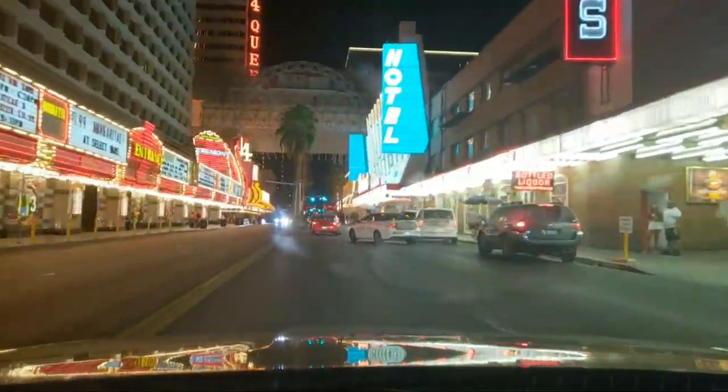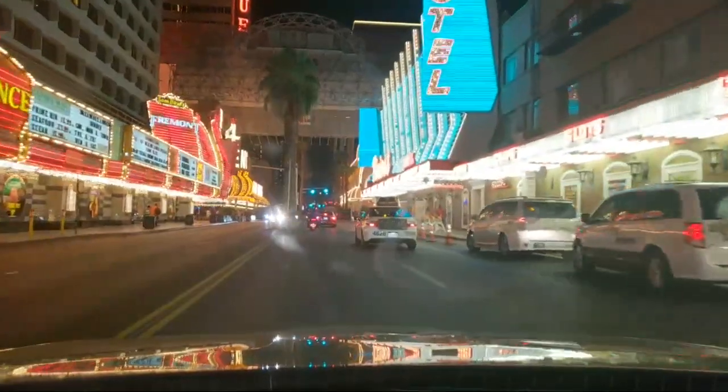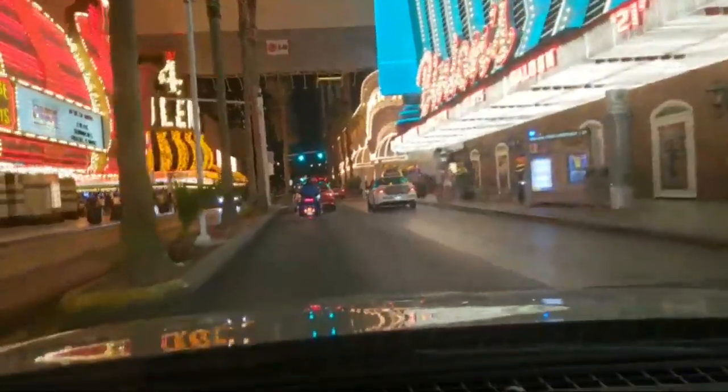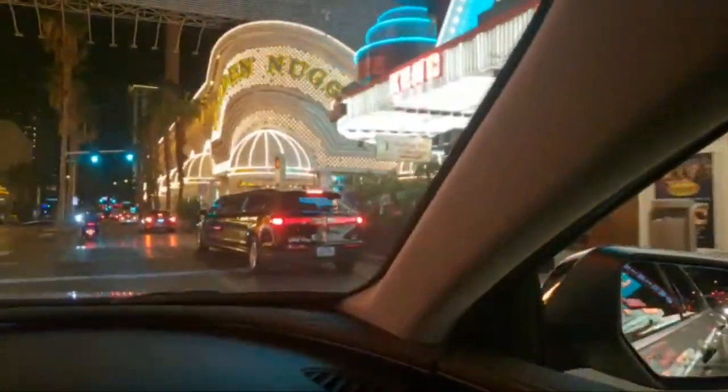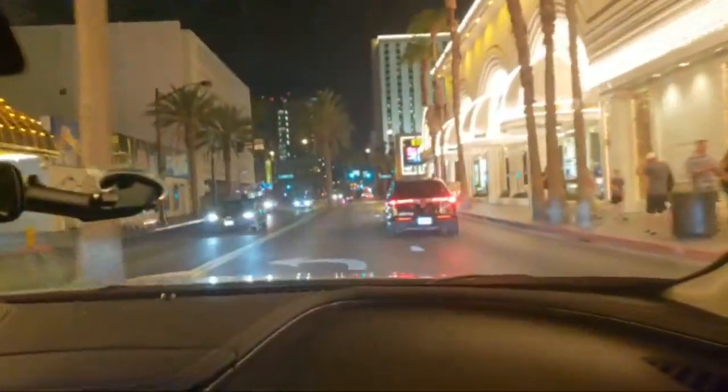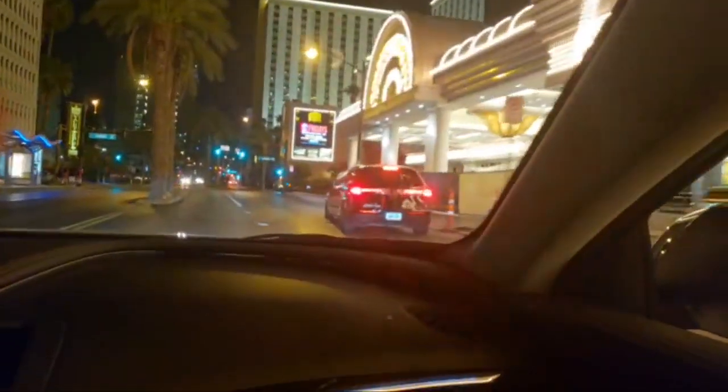If we hit this red light, maybe I can take the camera off and get a glimpse up and down. Excuse my fancy camera at work, which is not so fancy. The famous Golden Nugget, the Four Queens, and then down here. And again, we're gonna get so in depth with it, so that you can get a good look at everything.